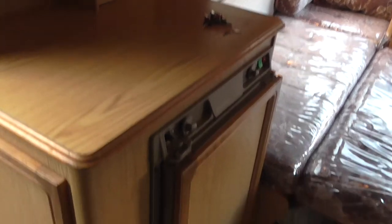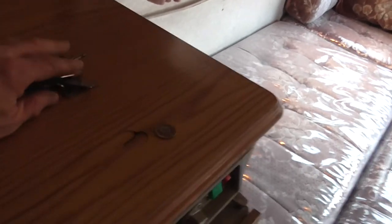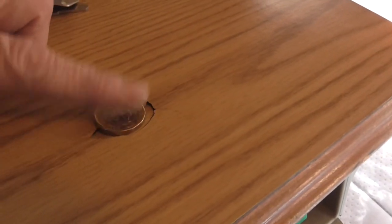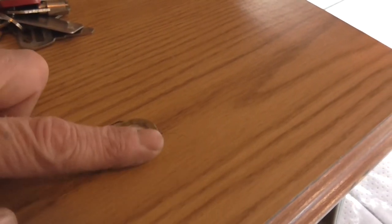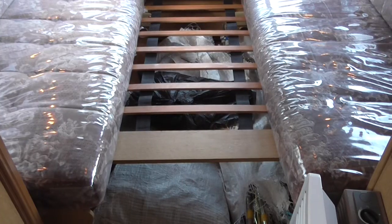On this surface above the fridge, at some point somebody's dropped something on it and it's left an indentation that's cracked the veneer on the top, roughly the size of a pound coin. But I need to show it you because you need to know the overall condition of this caravan.